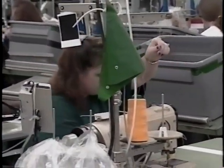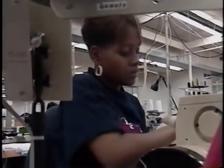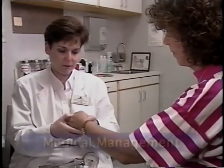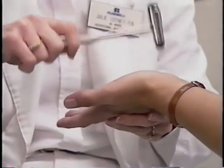When an employee feels pain or discomfort in the workplace, they are encouraged to report this to their supervisor. And supervisors have been given ergonomic training to assist them in responding to these employees. The ergonomics program allows the supervisor to adjust the workstation, correct work methods, and if the employee's problems are not resolved with those measures, then they are referred to the nurse for evaluation and treatment.